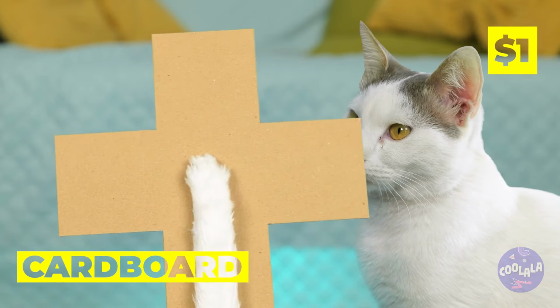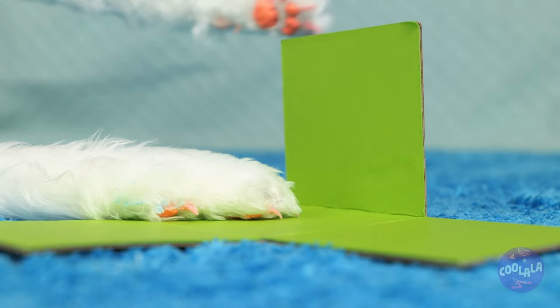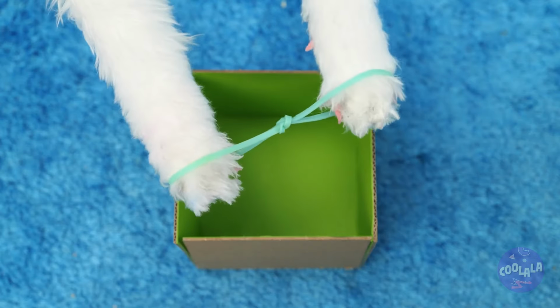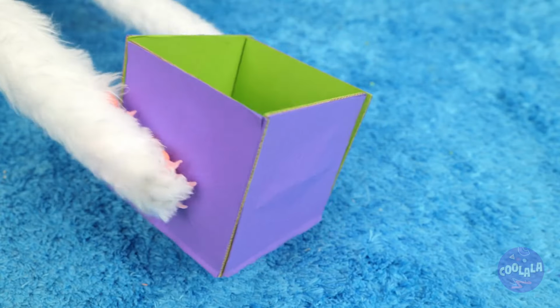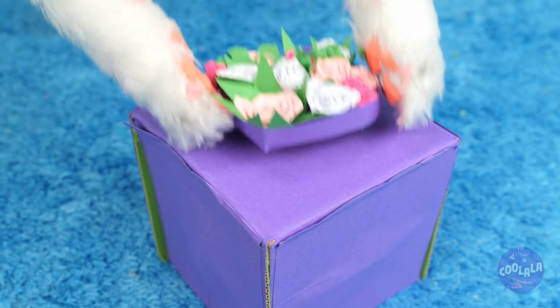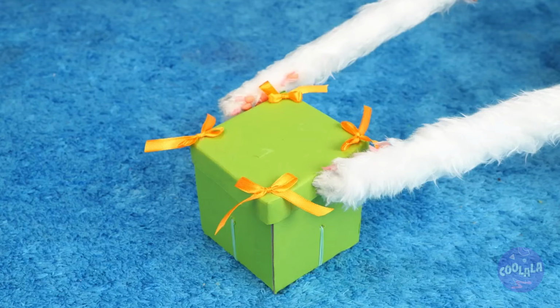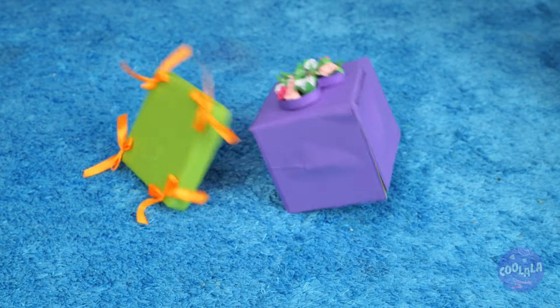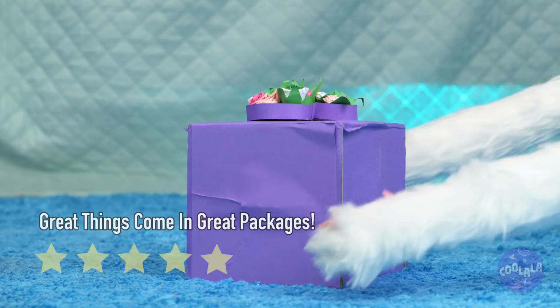Why don't we grab some cardboard, fold it into a box, and twist some rubber bands inside. We're going to need to cover it up. And soon, it's a special surprise box. Look, it always folds right into place. Who doesn't love a good surprise?